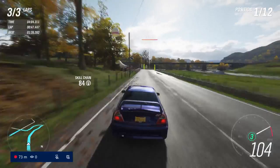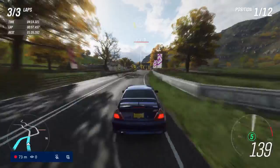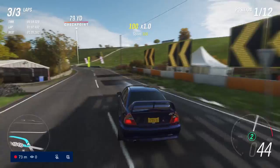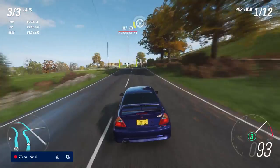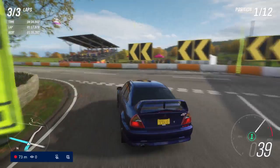Look at the lead that I have, though. This is on unbeatable. It amazes me how sometimes I can't beat them, and then other times I'm this far ahead. It's like, what? How does that work? I'm locked in, though. You guys can probably tell I'm very focused, because I'm hardly talking. Except for that turn, I kind of messed that up.